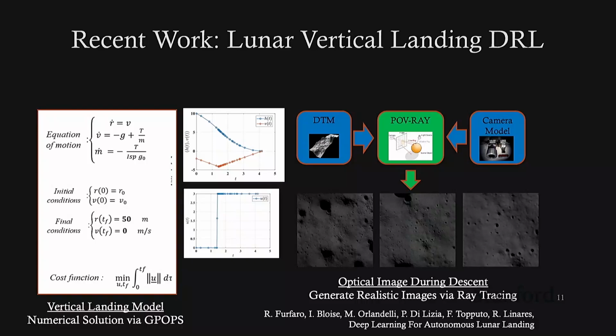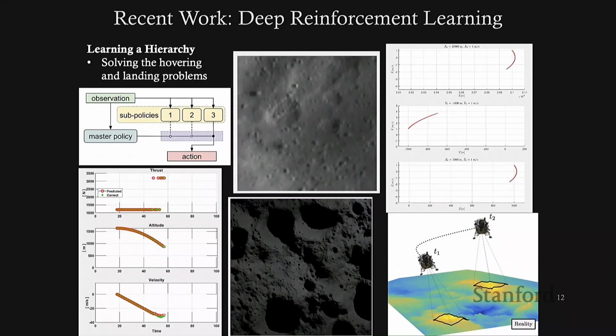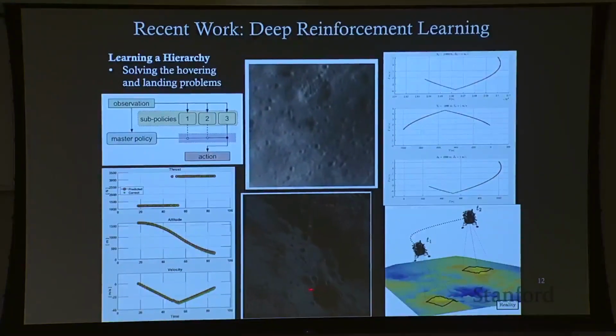In this case, what we want to do is take this terrain information and use it to derive an optimal control policy. The way we do this is, in simulation, we train a reinforcement learning agent to analyze this terrain information, determine where a safe landing location is, and decide where it should land. The way this will work is you have sub-policies. You might have a hovering policy that hovers over a given location, looking for a safe location to land. Once that safe location has been identified, the policy might switch, and then you enter the terminal descent policy and land on the given location.